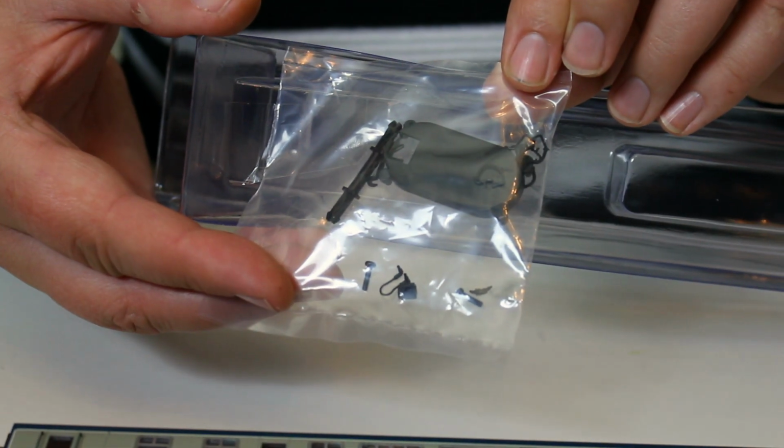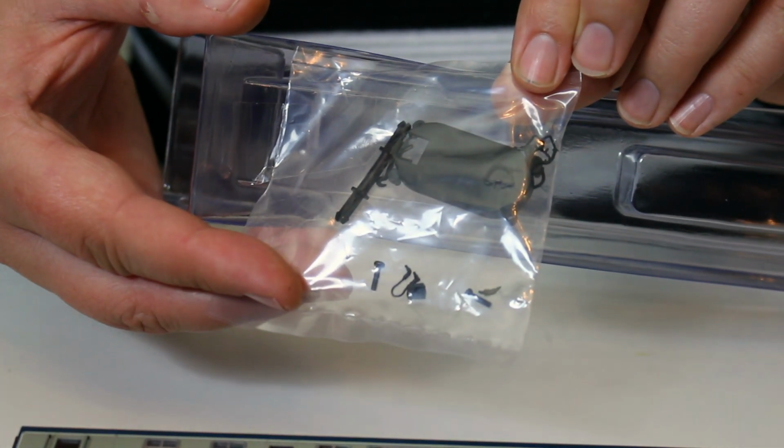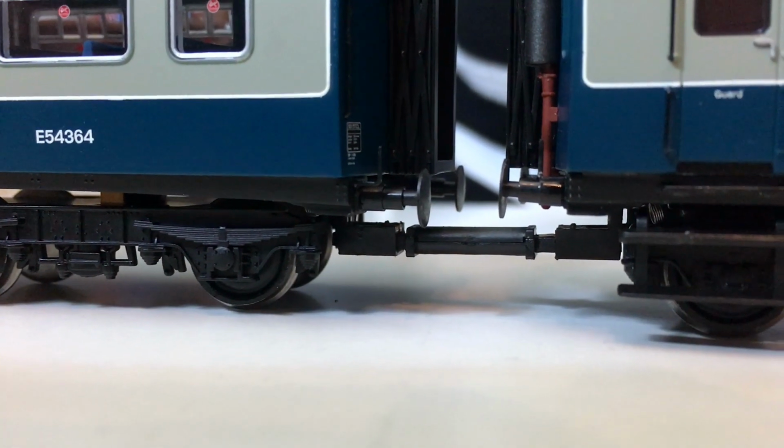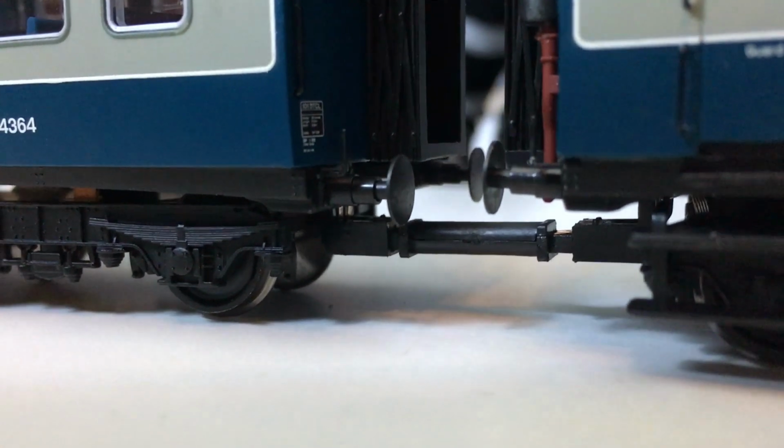There is also a speaker surround in there, and I'll talk a little bit more about the speaker positioning later on in this review. But certainly the drawbar was one of the two detractions that I found with this unit.